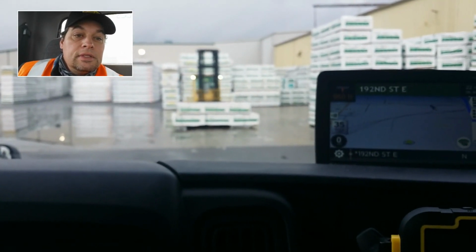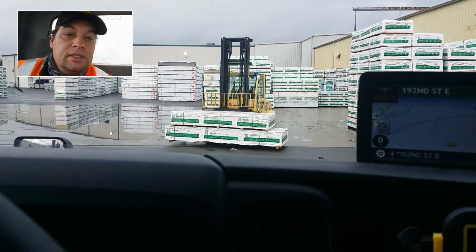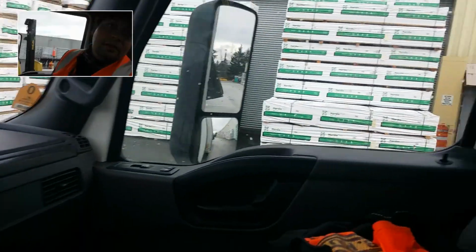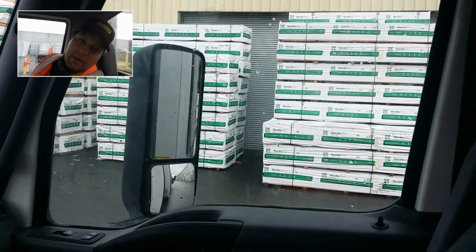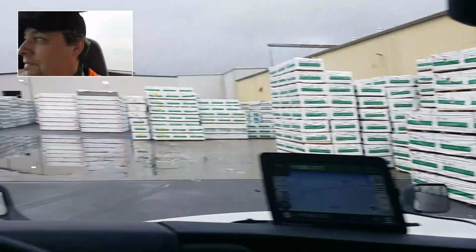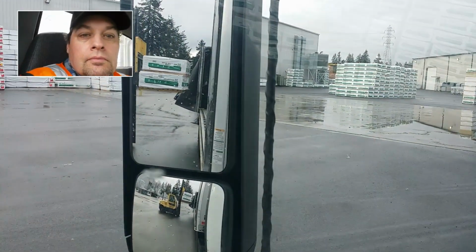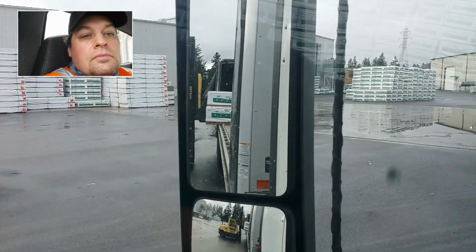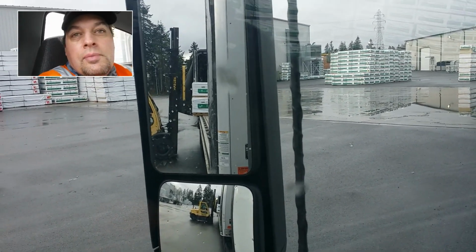I was right. See, I thought I was done, but see, they're loading me. As soon as I finished the video, they started throwing stuff on the back. You might be able to see it right there in the mirror. They're starting to load. That's about as high as it gets. So a couple more of those, I'll be done.